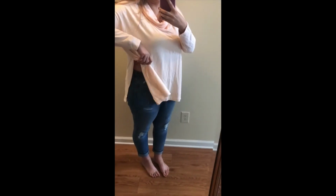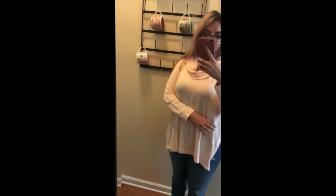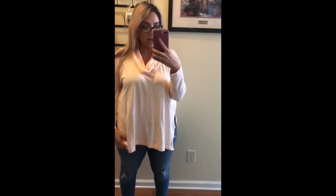So here is another top. It's one of those slip ones. I'm a little iffy on this one because I'm probably going to have to wear something underneath it, but I like the color. It's really cute, very girly, very feminine. I kind of like this because you're not choking your neck with it, and I feel like if you got really cold, you could snuggle up a little bit. But I don't know, guys.